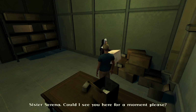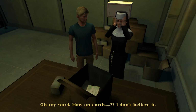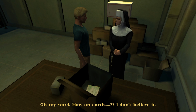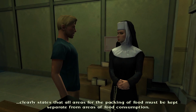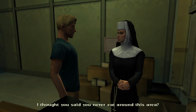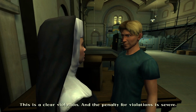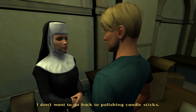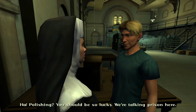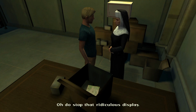Sister Serena, could I see you here for a moment, please? What is that? Oh, my word. How on earth? I don't believe it. It was you. Admit it. Section 12 of Bylaw 38B, Section C clearly states that all areas for the packing of food must be kept separate from the areas of food consumption. I thought you said you never eat around this area. Yeah. I don't know how... Well, it can't... But I never... This is a clear violation, and the penalty for violations is severe. Please, let me clean it up. I'll double-check everything. I don't want to go back to polishing candlesticks. Ha! Polishing? You should be so lucky. We are talking prison here. Prison? Prison? Holy Mother! Oh, do stop that ridiculous display.